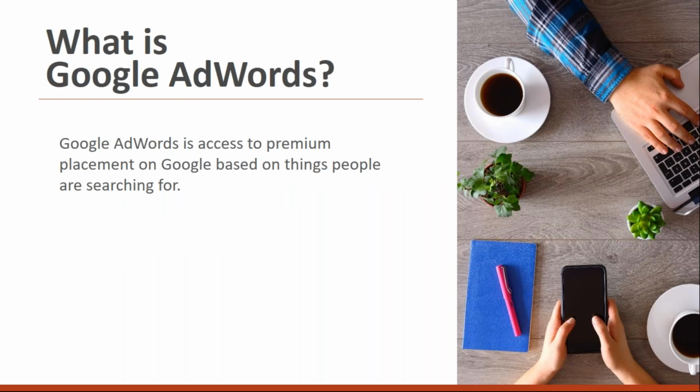So what is Google AdWords? Google AdWords is access to premium placement on Google based on things people are searching for. I'm assuming we have all used Google to look for something or other at one point in time. And Google AdWords is your ability to place an advertisement at the top of those search engine rankings.